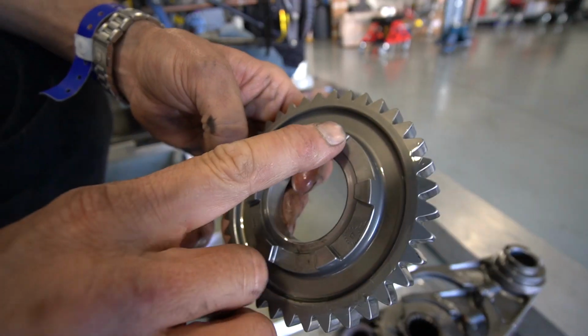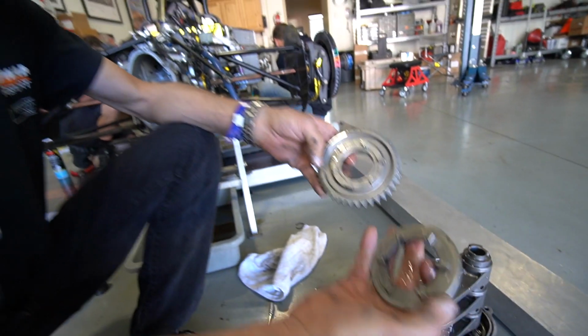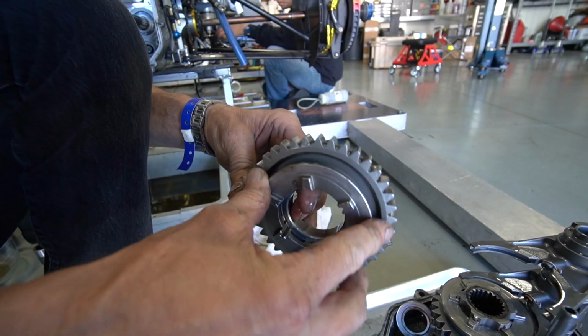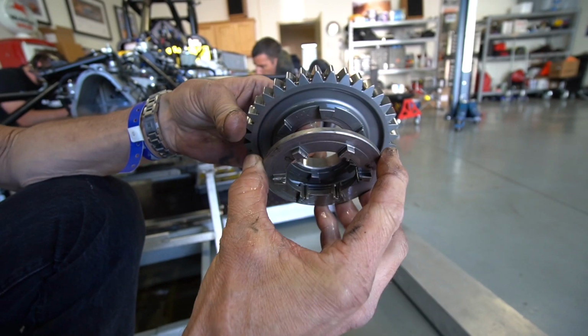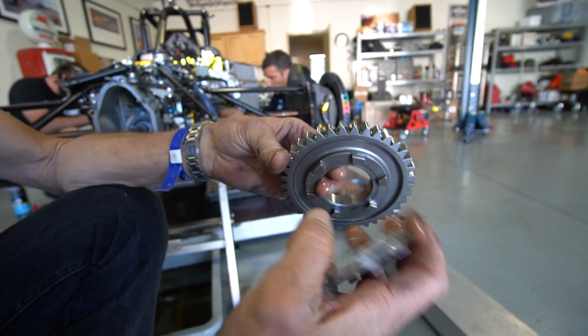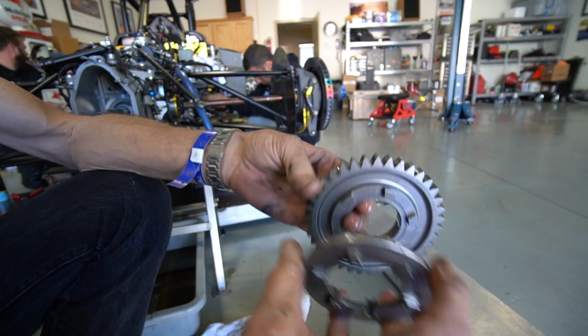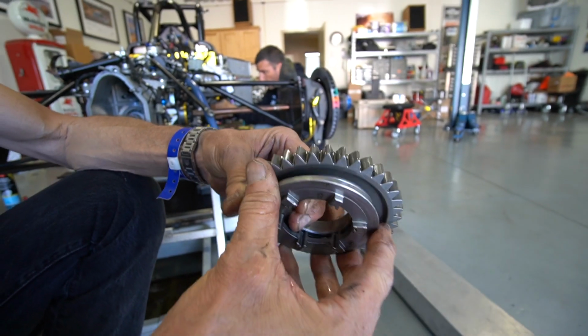So we're taking it out, and we're looking at the dog rings to make sure that they're clean. These are the dog teeth, this is your gear engagement. So that's engaged right there. This is also what you hear grinding when people try to shift and they're grinding gears. It's not the gear teeth grinding, it's the dog rings not matching up.